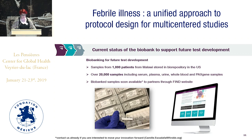Biobank, I've mentioned this as part of this work. We're supporting developers by providing a well-characterized biobank, and if any of you wants to develop a test or is developing a test, please contact us through the website.